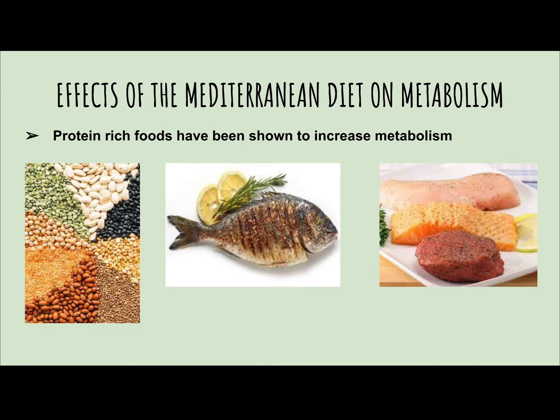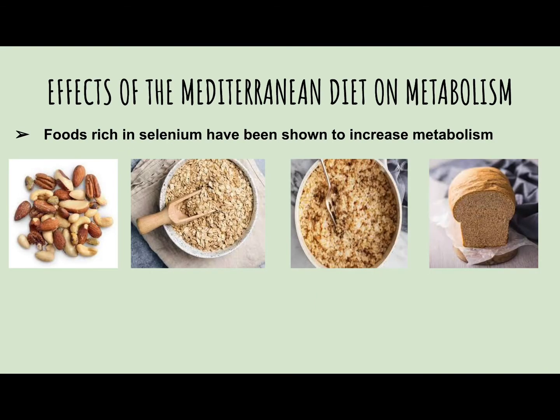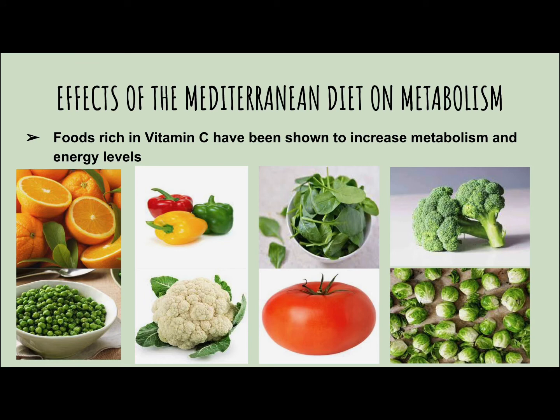The Mediterranean diet also positively affects the speed and efficiency of metabolism due to many helpful nutrients and minerals found in the food. An example would be protein-rich foods. Some of these foods include legumes, nuts, seeds, beans, fish, lean meat, and poultry. Dark leafy greens such as spinach and kale may also boost metabolism due to their magnesium and iron content. Selenium plays an important role in metabolism as well. Selenium can be found in some nuts, lentils, beans, oats, sunflower seeds, brown rice, as well as whole wheat and whole grain products. Vitamin C is another vital nutrient that can boost metabolism and energy levels. It can be found in many fruits such as oranges, grapefruits, strawberries, cantaloupe, and tomatoes. Also, vitamin C is found in vegetables such as raw red and green sweet peppers, broccoli, cauliflower, Brussels sprouts, spinach, peas, and potatoes. A faster metabolism may assist with weight loss and therefore prevent obesity-related diseases such as hypertension, type 2 diabetes, coronary heart disease, stroke, and cancer.